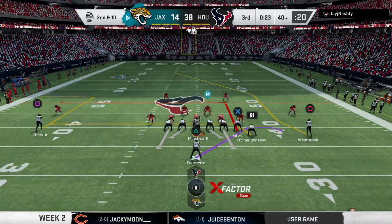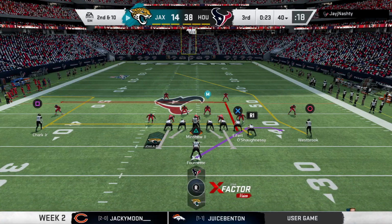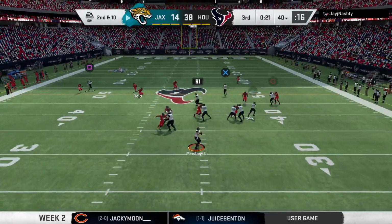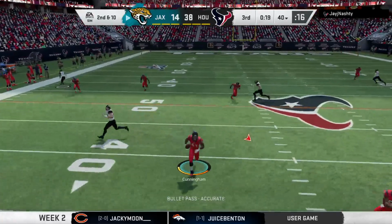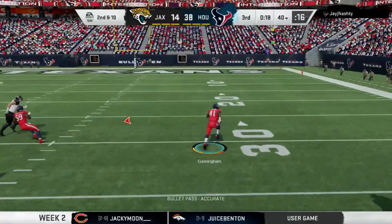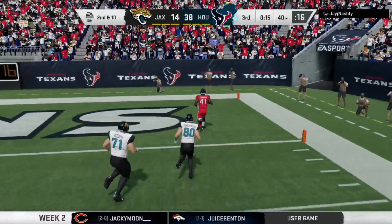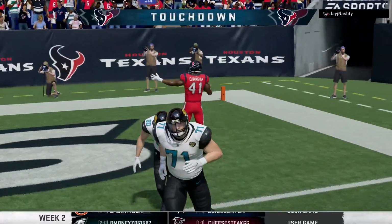So 2nd down and 10. Once again, they'll go from the 40. On 2nd and 10, it's Minshew. And now here is another interception. Zach Cunningham with a pick. And he will score. It's a touchdown.